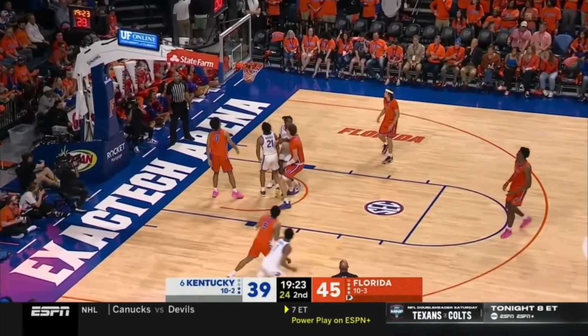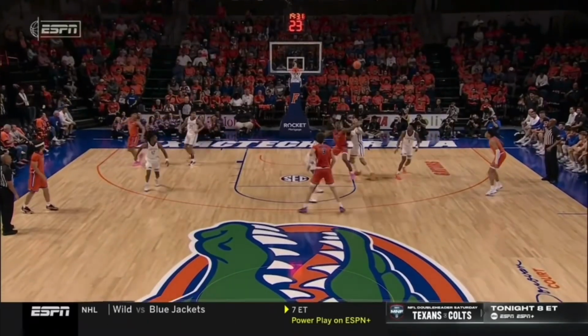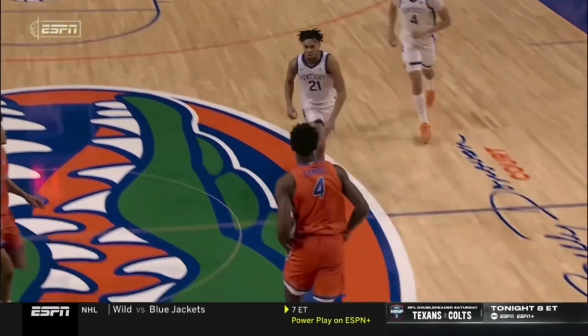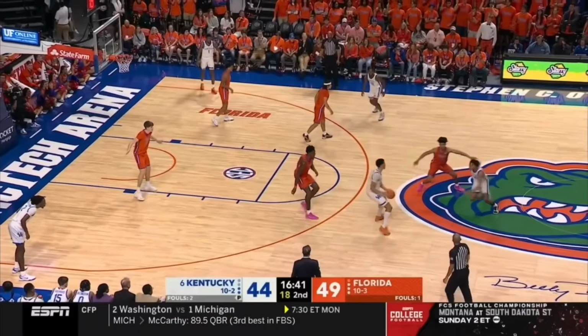Boy, when Wagner gets going, how many in the country are quicker with the ball than he is? How many offensive rebounds they get? See, that pass went to the right hand of Tyrese Samuel. It needed to go to the other side. You look at where the defense is, you turn it over.